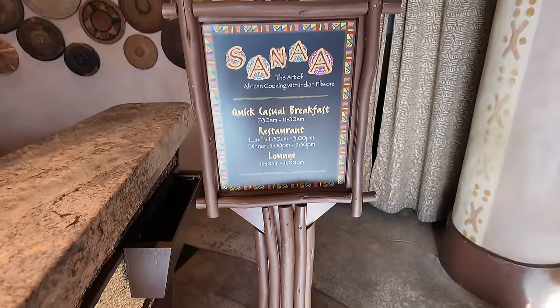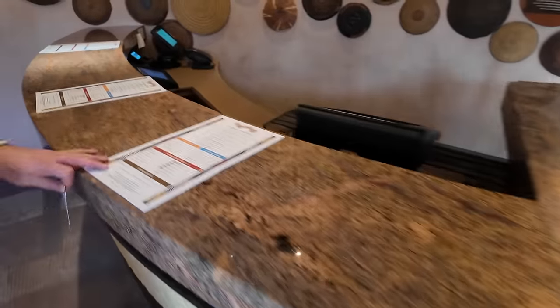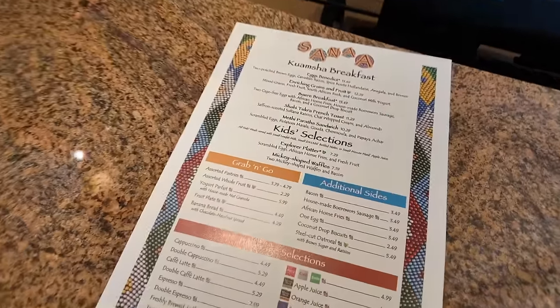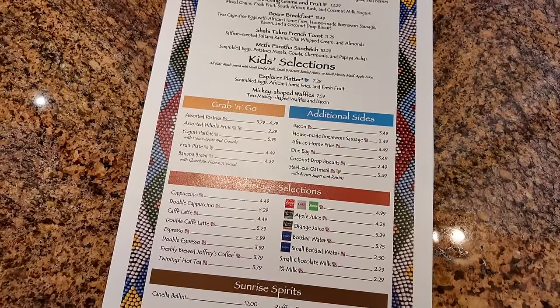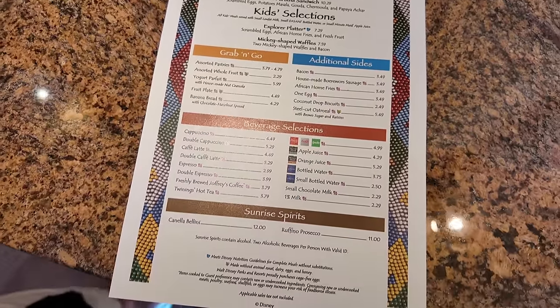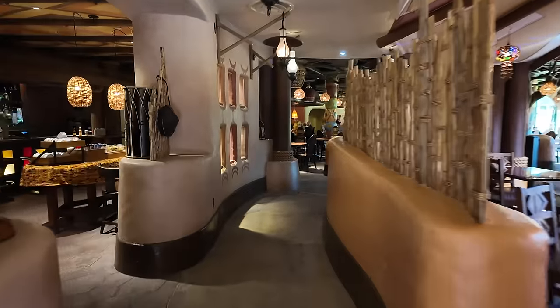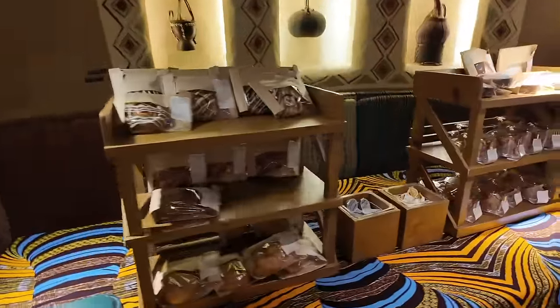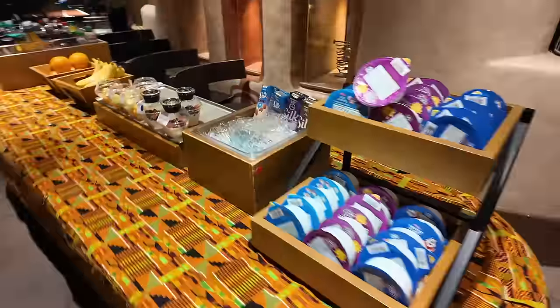So breakfast is served 7:30 till 11 a.m. And here is the menu. We've also got little grab-and-go items as well as hot food you can pick up.